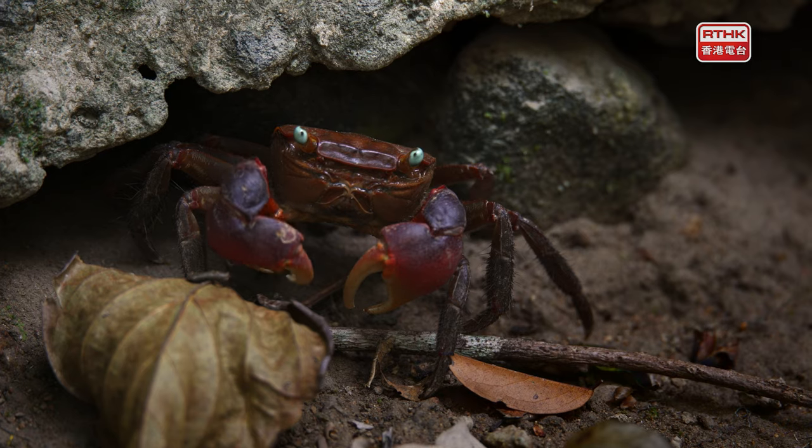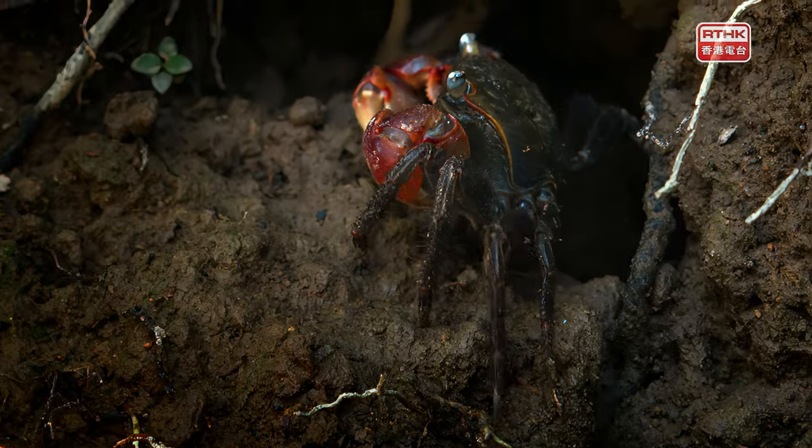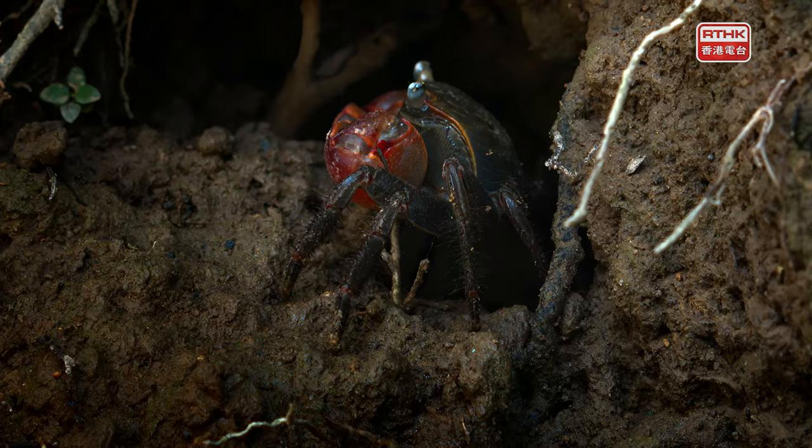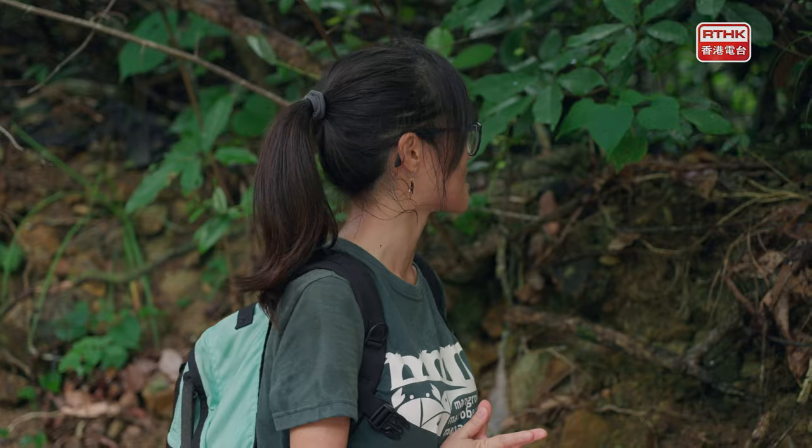Wouldn't its vibrant colors draw attention from the predators? That is the color of its carapace, but it resembles the red and yellow color of dried and fallen leaves. I see. It serves as their camouflage.